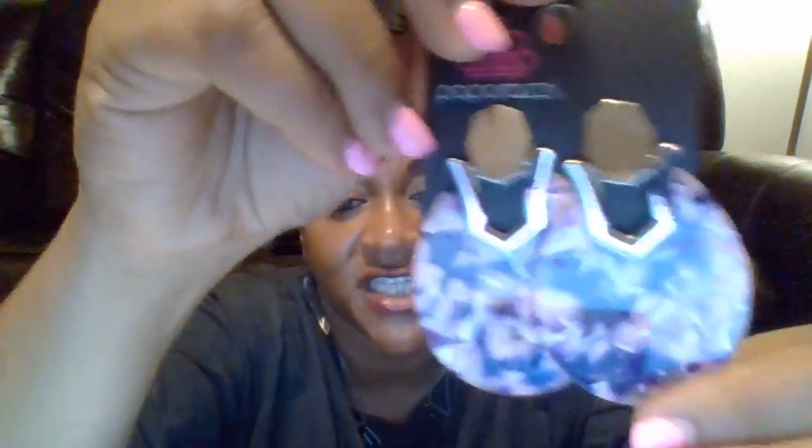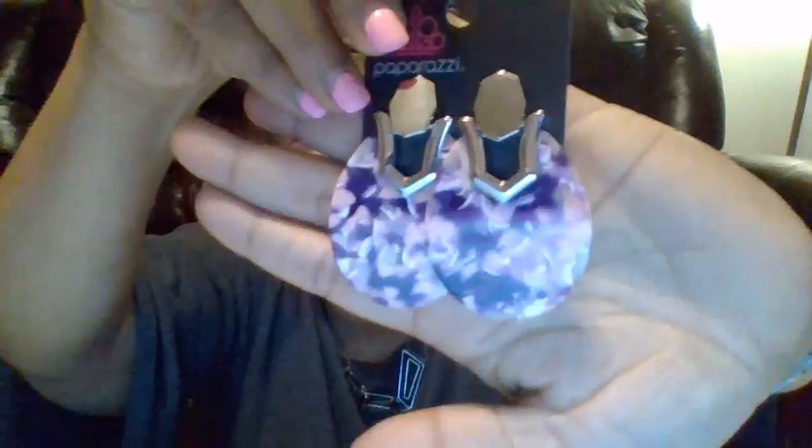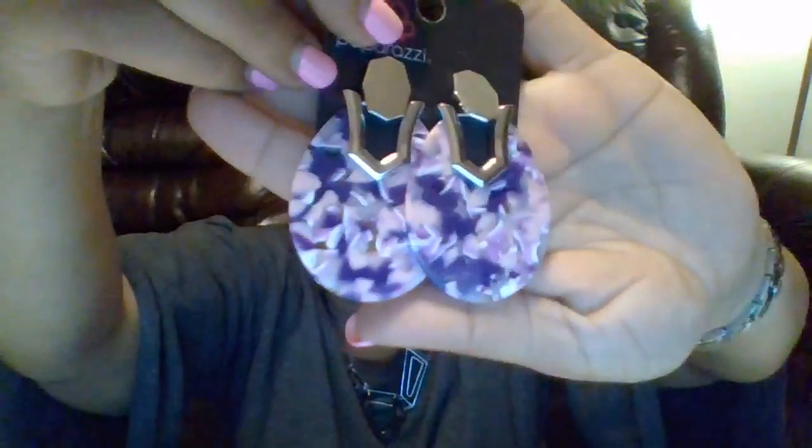E44 is what I'm going to call a vintage pair of earrings. This is a post pair of earrings. You have silver accents, and then you have your acrylic finish with varying shades of purple and little accents of white in the design. So post, purple acrylic design with silver accents. That is E number 44, E44.